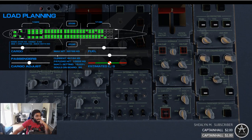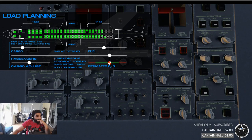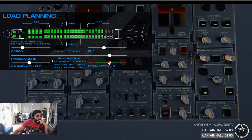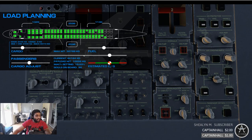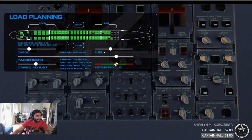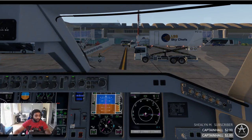Usually when I do the load sheet, whatever the fuel is that's required and souls on board, then at the bottom you will see if it's in the green, then you're good, and it will tell you what the CG is. So it all depends on the slider. It tells you it's in the green, but it doesn't say estimated CG. That's the only thing I wish it did better. If it's in the green, then you're good.